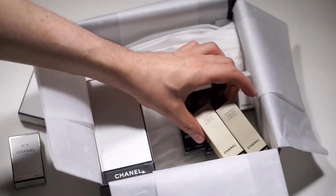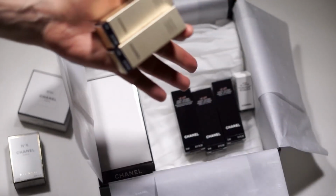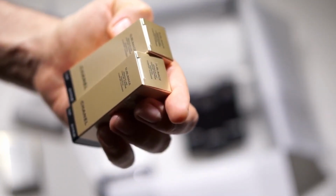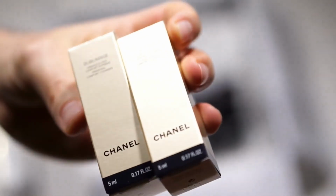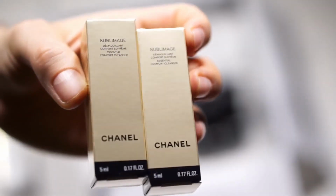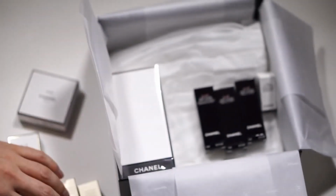Then, I will be on the road quite a bit in the following weeks. Well, I am always on the road, but because my sales associate knows that, I've been given a lot of these little travel things. This is the Essential Comfort Cleanser from Sublimage. I got 2 of these, that's 10 milliliter altogether. So I will be cleansing. Thank you, Chanel. Do I look that dirty? A little, maybe just a little.